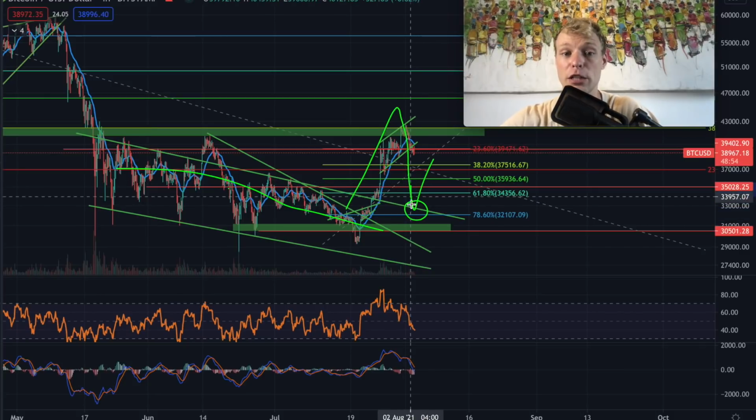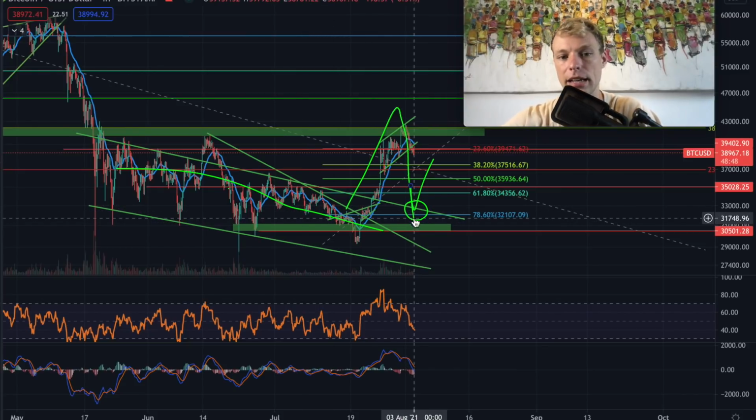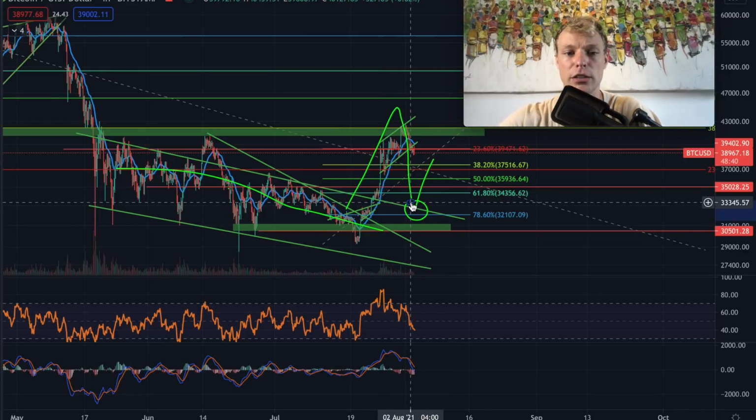However, if Bitcoin breaks below this level, then that would actually be quite a bearish sign, and it would also highly decrease the potential for Bitcoin to get that weekly close again above the 21-week EMA. That would just show a lot of weakness in the price of Bitcoin.